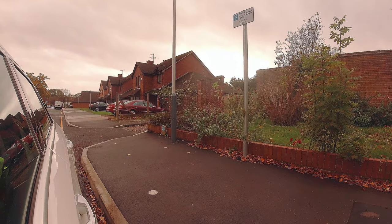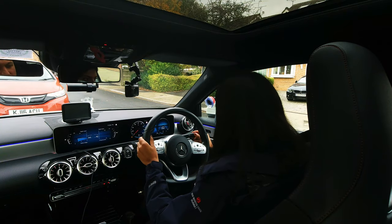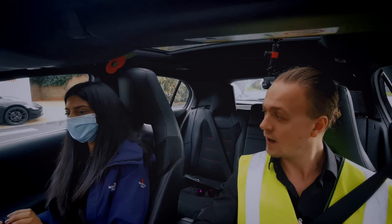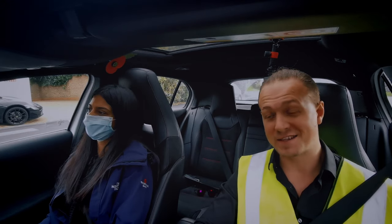All right, just switch the engine off by pushing the big magic button here that says stop. And that's it, relax. That's the end of your test.